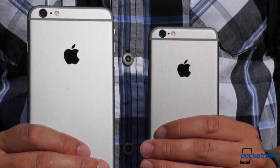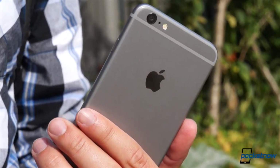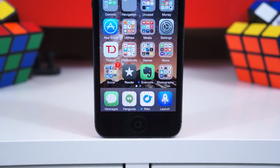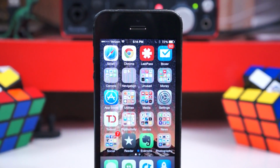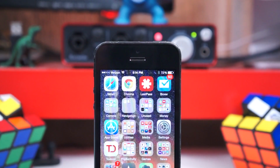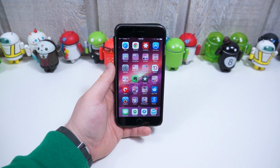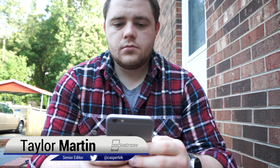We've extensively covered Apple's new hardware, the iPhone 6 and iPhone 6 Plus, in full written and video reviews, as well as comparisons. But this year, one of the biggest selling points of Apple's new products is the software, which paints a pretty picture of a new, more lax, more open Apple. How does iOS 8 fare in the day-to-day? Is it everything we ever wanted, and more? I'm Taylor Martin with Pocketnow, and this is our review of iOS 8.